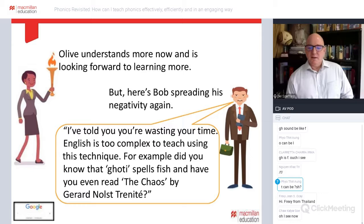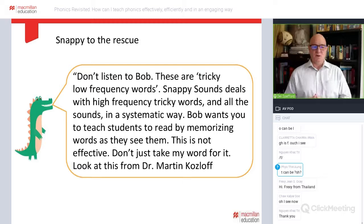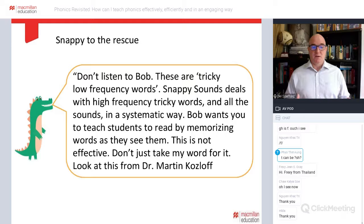Now, how does Snappy deal with this? He's had another objection. Well, Snappy says, don't listen to Bob, all right? Bob's too negative. These are very low frequency words or even sounds. If you think of goatee, goatee actually isn't even a word. It's just made up to illustrate these sounds. So what Snappy Sounds does, it deals with the high frequency tricky words. Now, one of these tricky words, which is a high frequency word, is the. If you try and break up the into the sounds, you won't get the word the, you'll get t, h, and e. If you put those together, you don't get the. This is a tricky word that students just need to know.